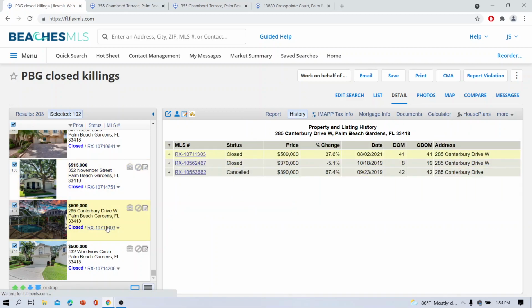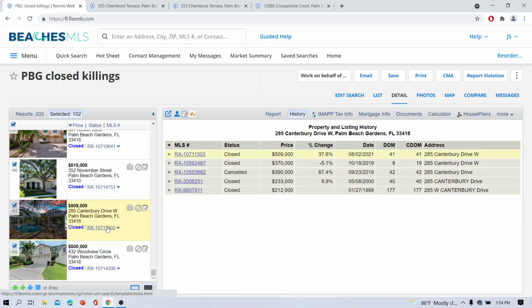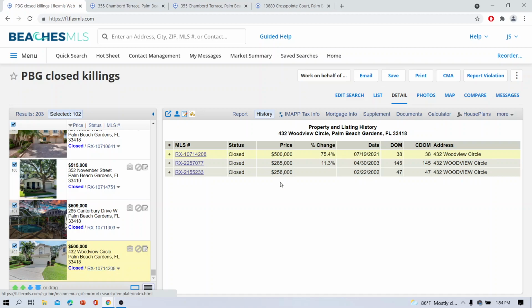Canterbury. This one baffles me because I actually went to see that house and I couldn't see the price, but somebody bought it. They paid $370 in 2019, and then they sold it for $509 less than 2 years later. Woodview Circle, they paid $285 in 2003, sold it for $500. And that's the end of our list. We made it to the end.